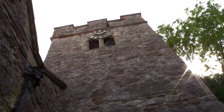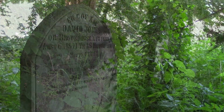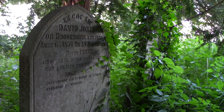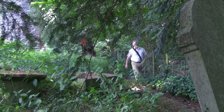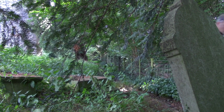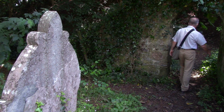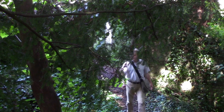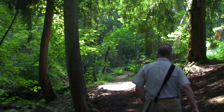To find Dyfnog's holy well, however, we will have to look a bit further than inside the church. We need to make our way through the ancient churchyard, replete with gravestones, ancient and modern, and head towards the wood behind the church. We go through this gateway and over the first of a series of miniature stone arches. Then we simply follow the stream.